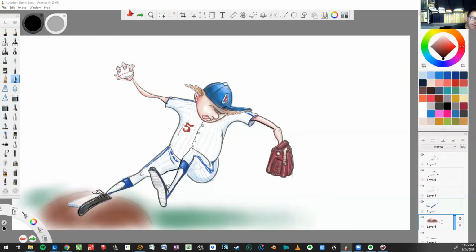We don't really need that. What we do need is our mound. We want this rubber that he's pushing off of. They have to stand against that when they throw the baseball. I told you to go slow, and then I sped way up. I need to do better. I need to follow my own advice. Okay. And then these cleats down here, we don't want to forget those.